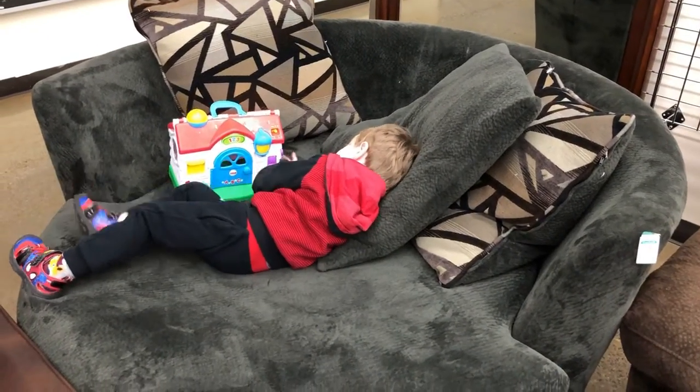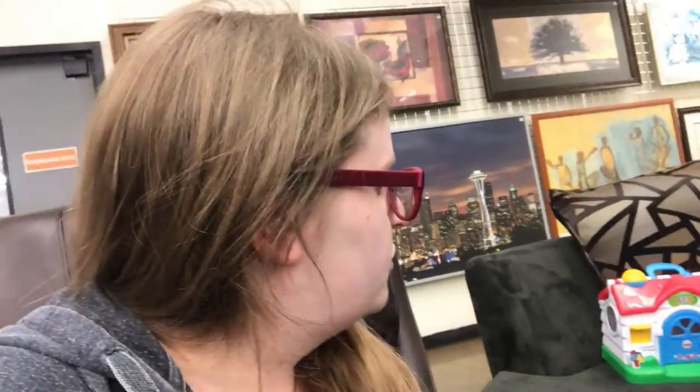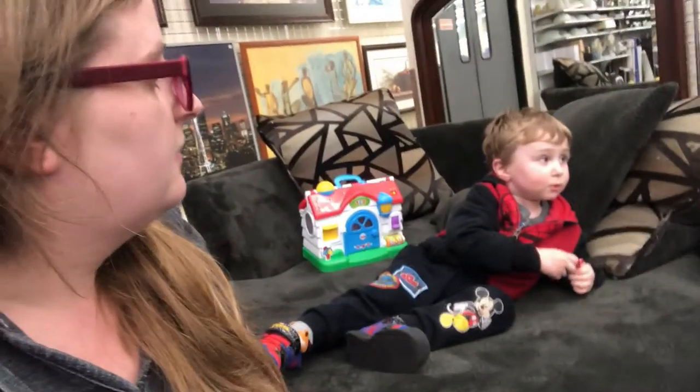So huge. You went to go tell them we want to buy this chair. Yeah. We're gonna buy this chair.